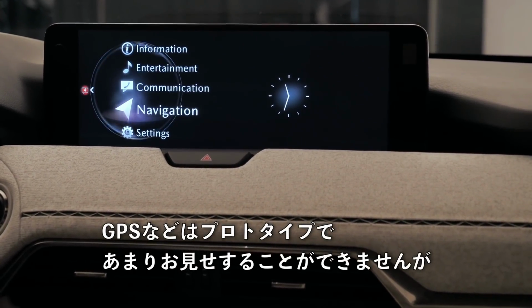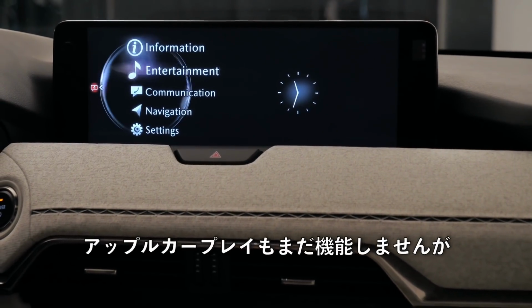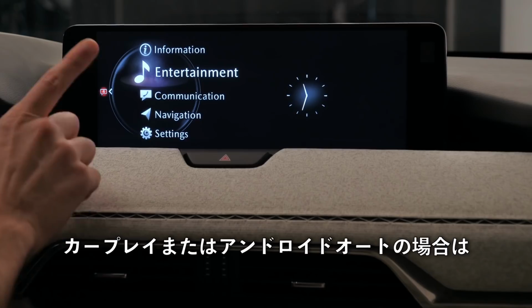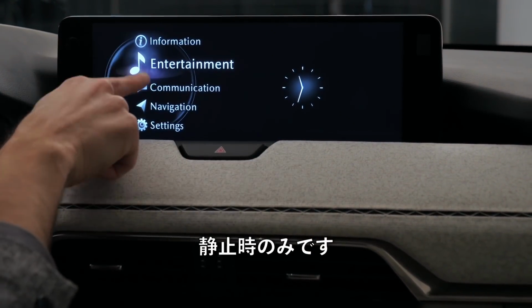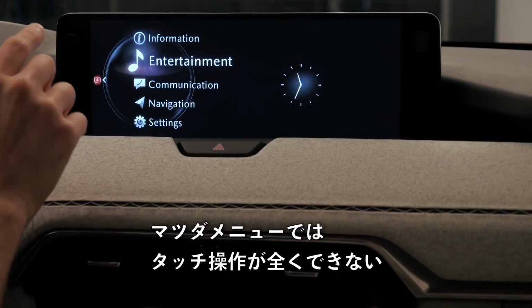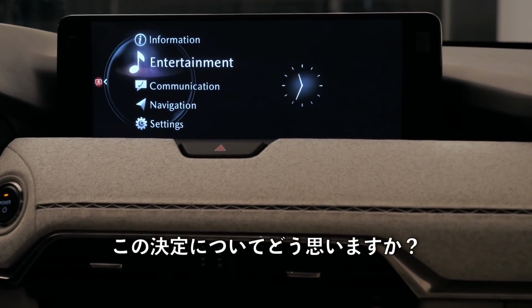I cannot show you too much because the GPS is not fitted to this prototype yet, and Apple CarPlay is also not working yet. Both CarPlay and Android Auto are working also in a wireless way. And then it actually said, when you have CarPlay or Android Auto, then you can use it as touch, but only when stationary. And here the Mazda menu is not able to use touch at all. What do you think about this decision?